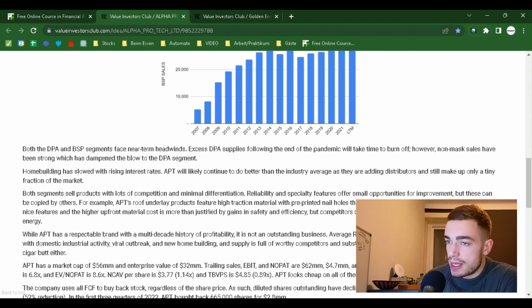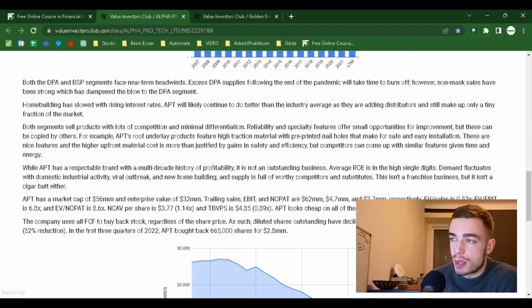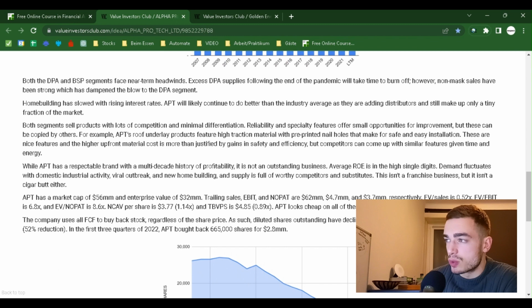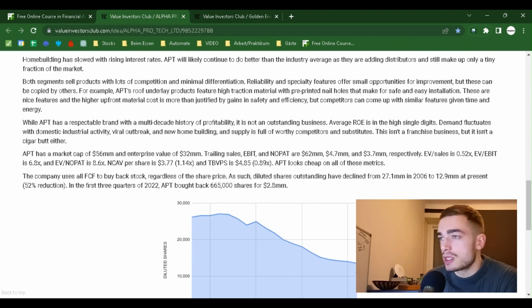Both the DPA and BSP segments face near term headwinds. Excess DPA supplies following the end of the pandemic will take time to burn off. However, non-mask sales have been strong, which has dampened the blow to the DPA segment. Home building has slowed with rising interest rates. APT will likely continue to do better than the industry average as they are adding distributors and still make up only a tiny fraction of the market.